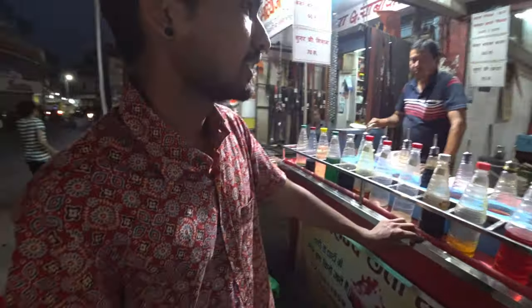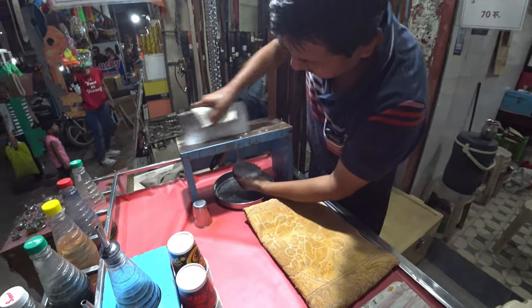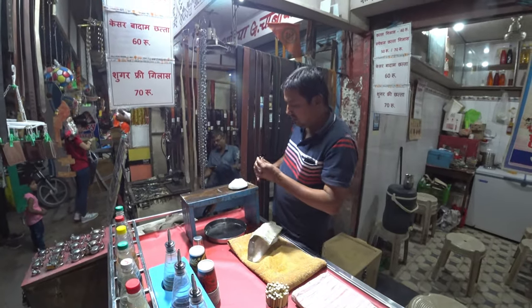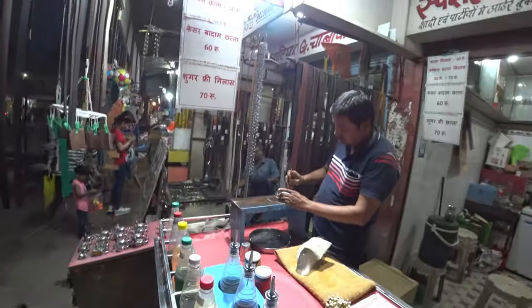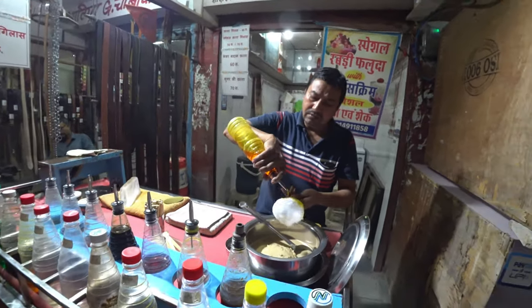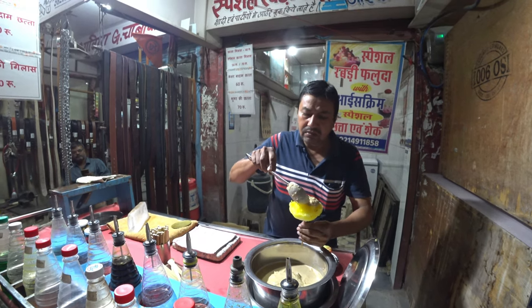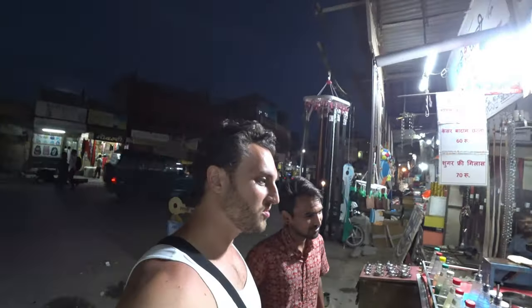So what's the name of this? It's Chatta. They made it from ice. I think it's with these kinds of things, right? That looks like saffron, right? Yes, they are putting saffron syrup on this. And now they are putting some rabdi syrup. Wow, that looks amazing.